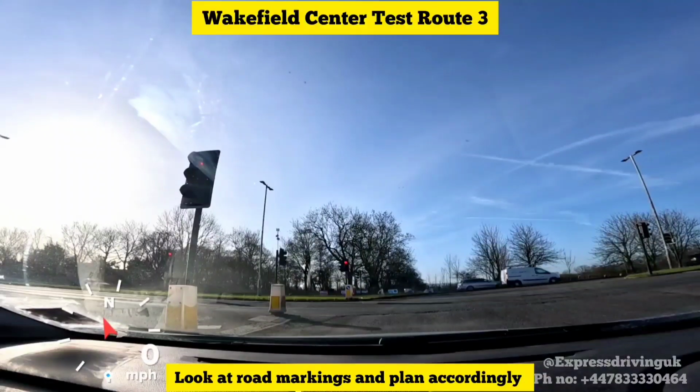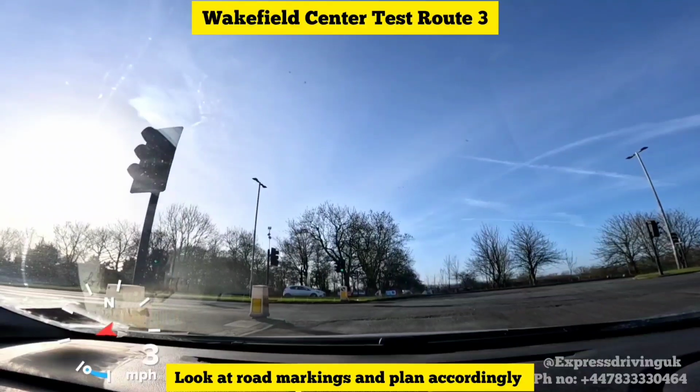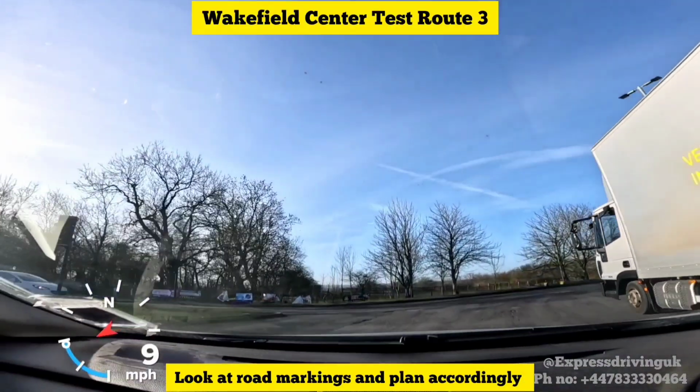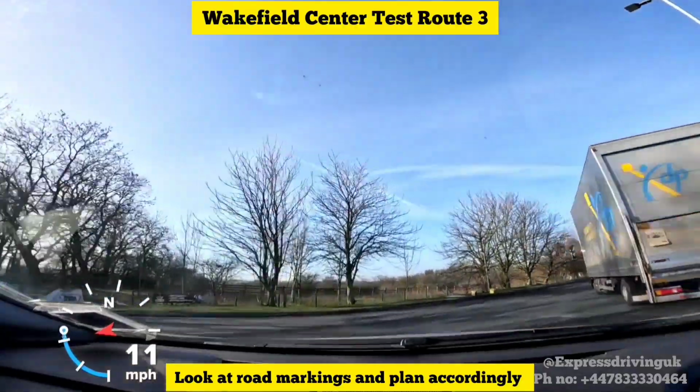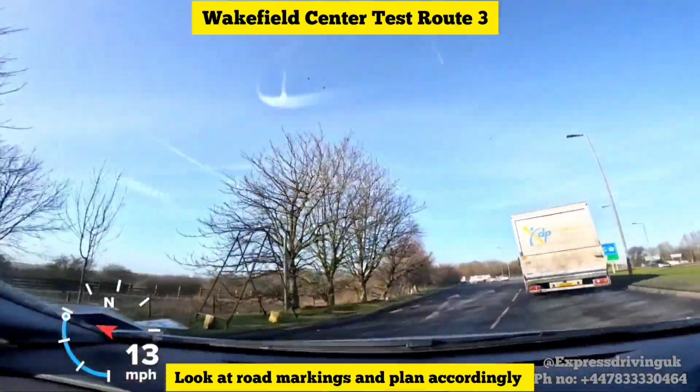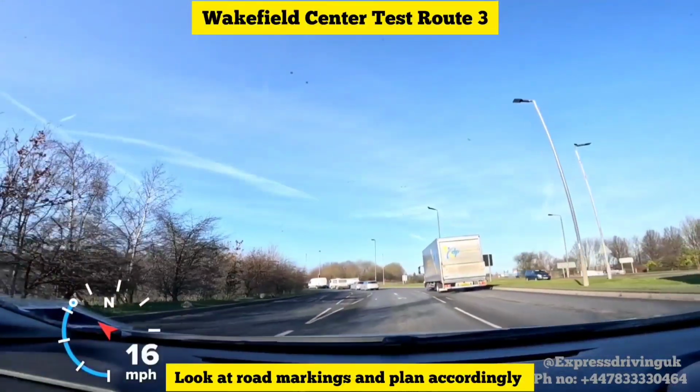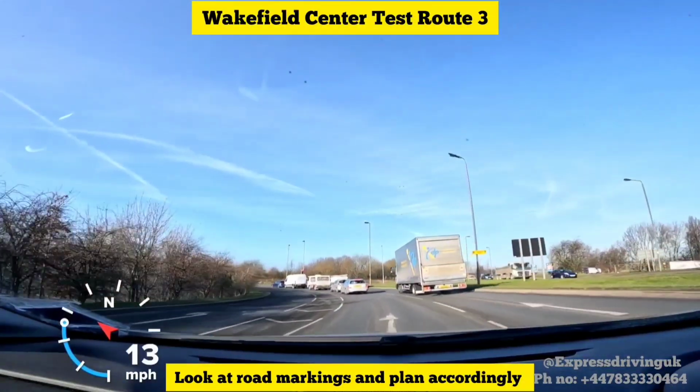Good handbrake usage. It's always good to use the handbrake, as I mentioned before, just in case somebody hits into the back of us. It will protect us from going forward. Good emerging and good position onto the new road, into the middle lane. Well done. And we'll be aiming towards Ossett for now.